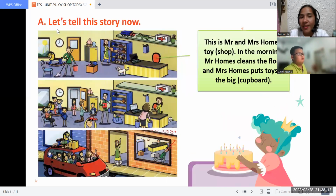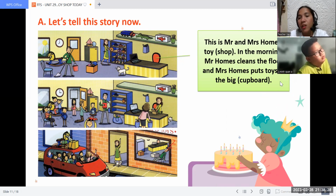Okay, so part A. Let's tell the story now. So, this is Mr. and Mrs. Holmes' toy shop. In the morning, Mr. Holmes cleaned the floor and Mrs. Holmes put toys in the big cupboard. Can you see that one? Yeah. In the morning, Mr. Holmes cleaned the floor and then Mrs. Holmes put the toys in the big cupboard. Can you see the first picture? Okay, so do you have any question? No, I don't. Okay, so now let's proceed.